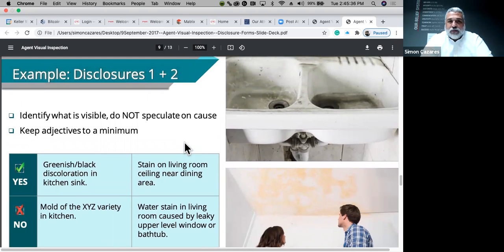So no, we never say mold because we don't know if it's mold. Mold of X, Y, and Z variety in the kitchen. Okay, we don't know if it's mold. We don't know what it is, so we're not going to speculate. All right, water stain in living room caused by leaking upper level window or bathroom. Okay, again, that's speculation. There's greenish black discoloration in kitchen sink. That's it. Very simple, concise, to the point. And now let the buyer make their own conclusion.